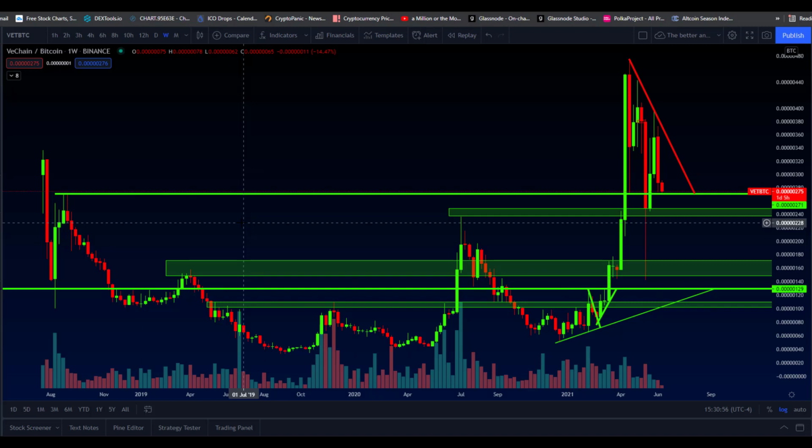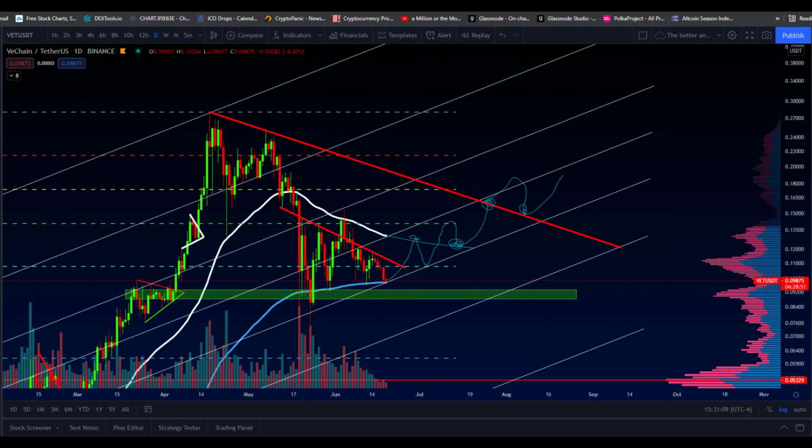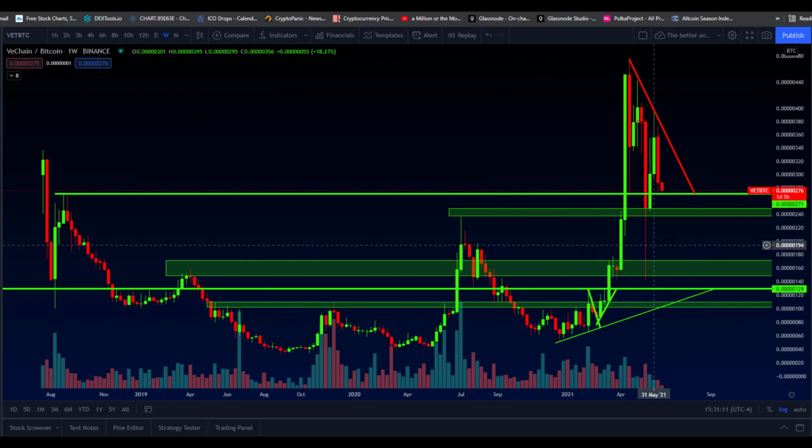It affects market sentiment, it affects where liquidity moves, and it affects the pairings. There's often pairings with these large altcoins with Bitcoin as well. So whenever Bitcoin moves quickly, that affects the pairings, which affects the US dollar value of VeChain. So right now, the VeChain Bitcoin pairing is very significant because we're forming this descending triangle sitting right on support.